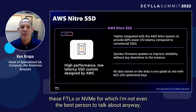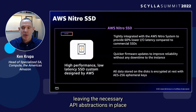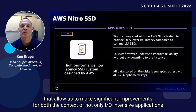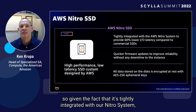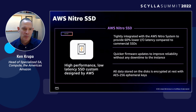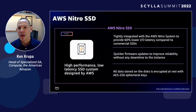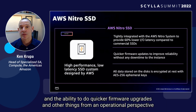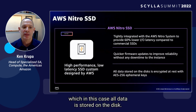it's the notion of taking the opportunity to rewrite the implementations, leaving the necessary API abstractions in place, that allows us to make significant improvements, not only for I/O intensive applications, but within the context of the cloud itself. And that's what we've done with Nitro SSD. Given that it's tightly integrated with our Nitro system, you can see on these slides the lower I/O latency compared to commercial SSDs, and the ability to do quicker firmware upgrades and other things from an operational perspective, as well as the features that you would expect from a secure platform, which in this case, all data is stored on the disk.